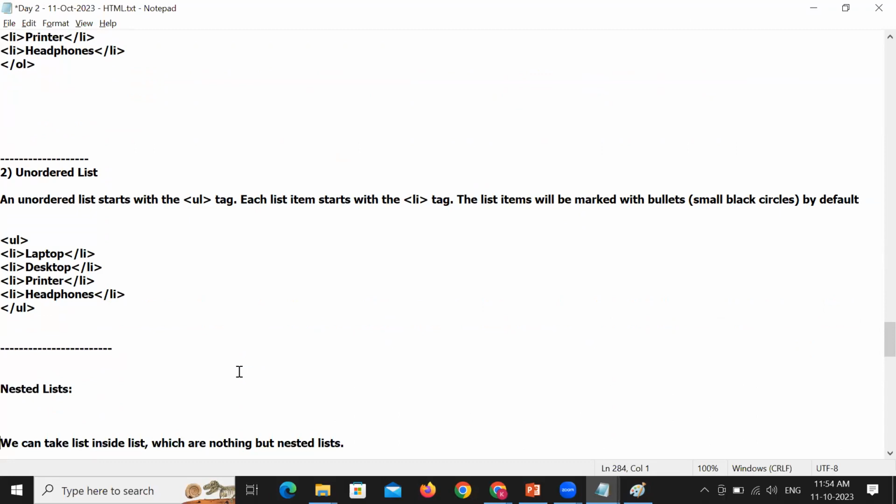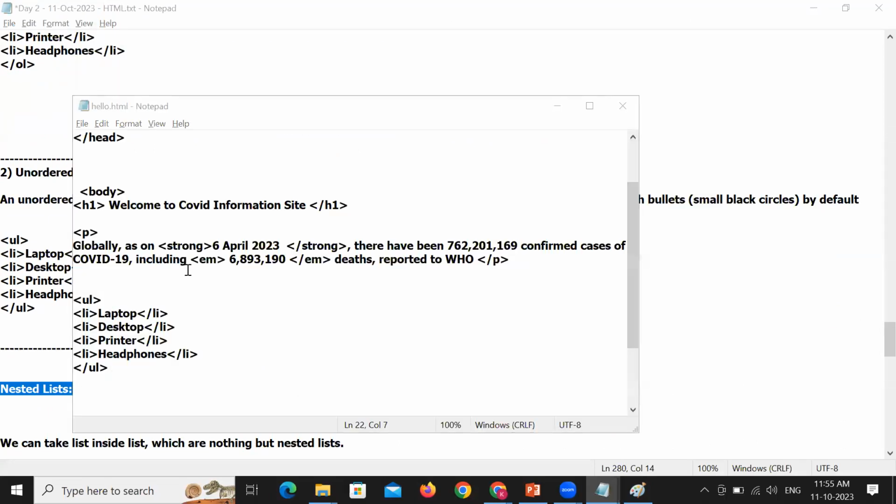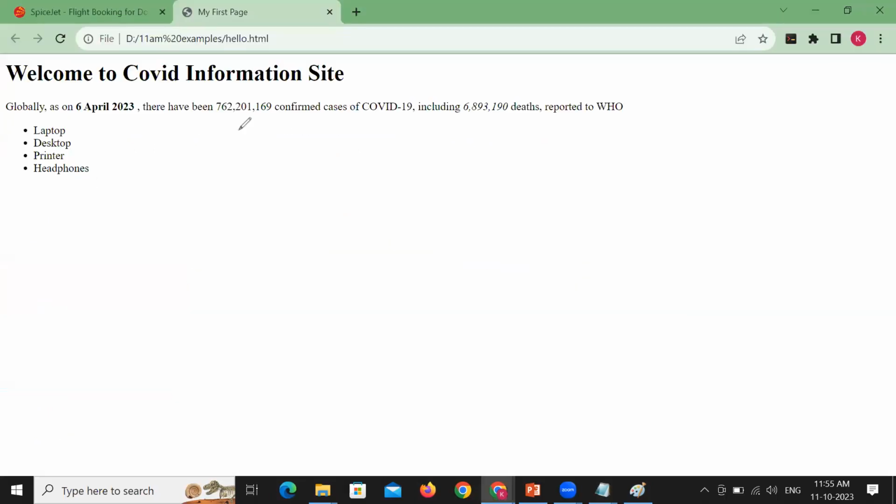Nested list. By looking at the name, you can easily understand: creating a list inside another list. For example, inside headphones, I deal with 3 types of headphones: Sony headphones, Sennheiser headphones, and Microsoft headphones. So I want to have 3 more lists. This is a list, this is again a list, which you have inside another list. You want to have the inner list here. Creating a list inside another list is called an inner list.